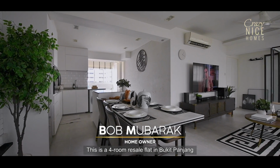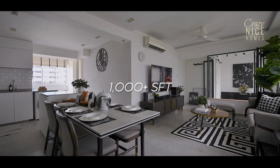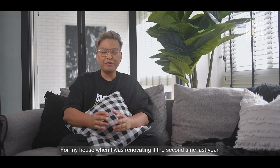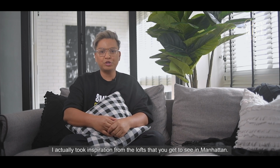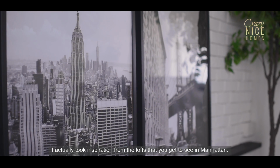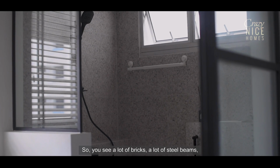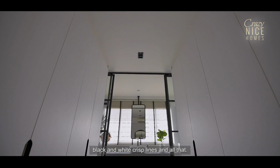Hi, I'm Bob Mubarak. This is a 4-room resale flat in Bukit Panjang and it's a little bit over 1,000 square feet. For my house, when I was renovating it the second time last year, I actually took inspiration from the lofts that you get to see in Manhattan. So you see a lot of bricks, a lot of steel beams, black and white, crisp lines and all that.